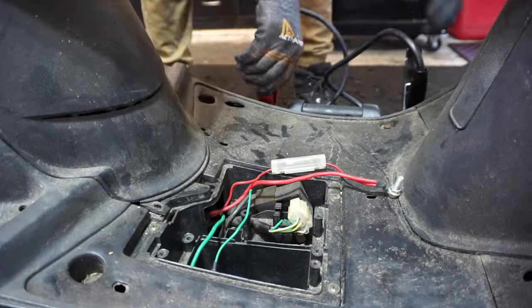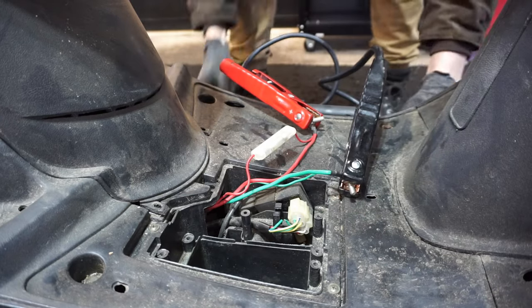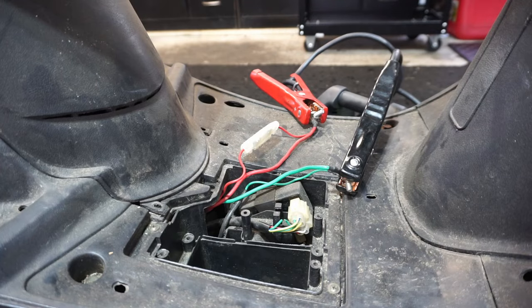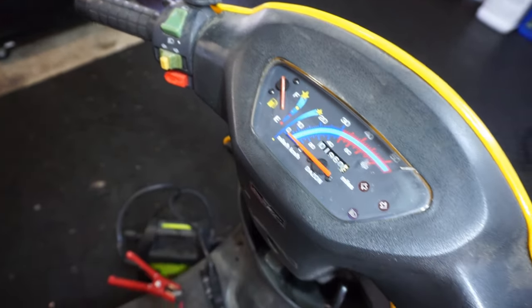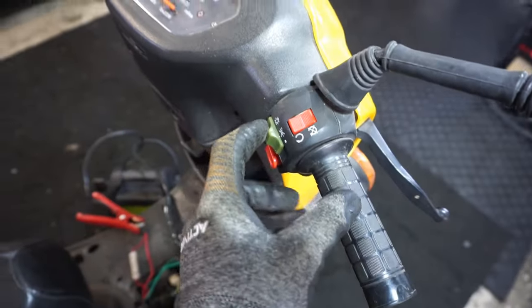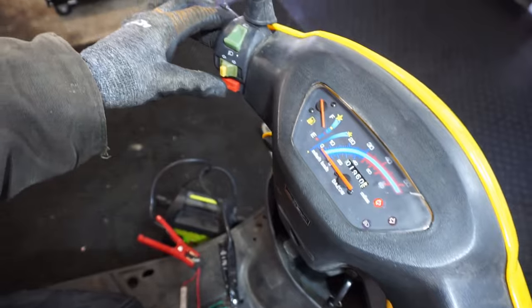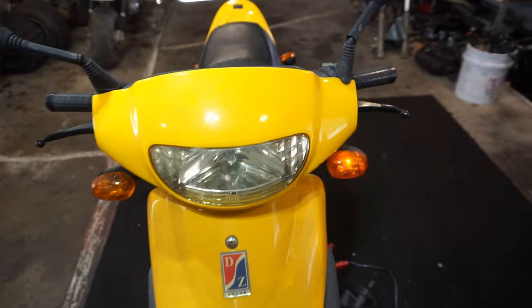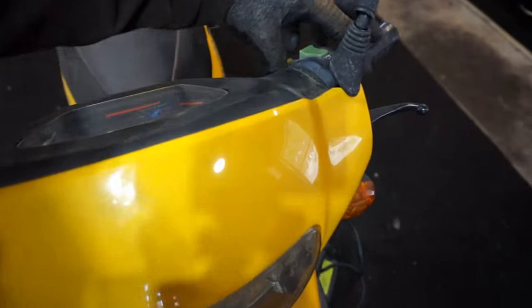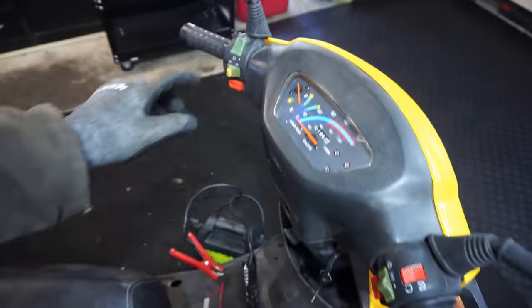We'll get the jumper pack on this thing. See what happens. Turn the key on and the gauge is going up. Nothing else is turning on though. What the heck? I think the blinkers are working. That's weird that it has sound though. Kind of annoying. Headlight must only work if you have it running, I'm guessing. Yep, headlight only works if you have it running.